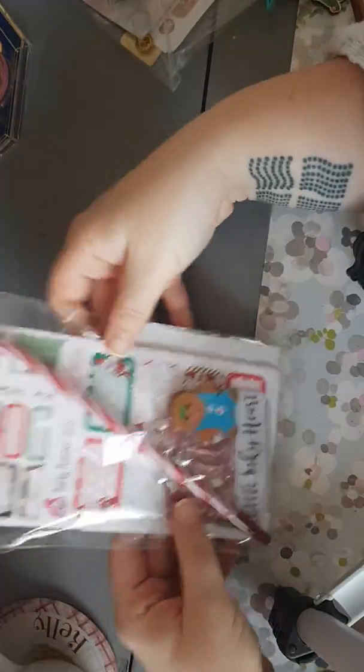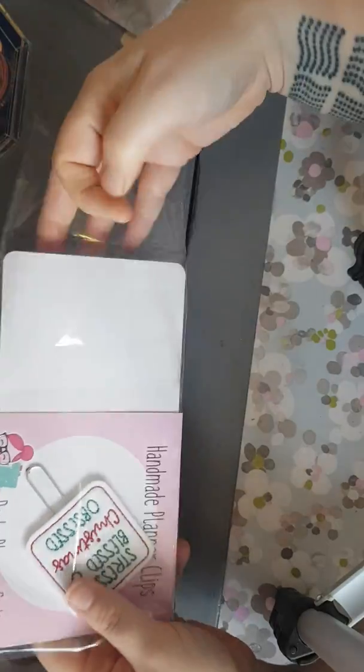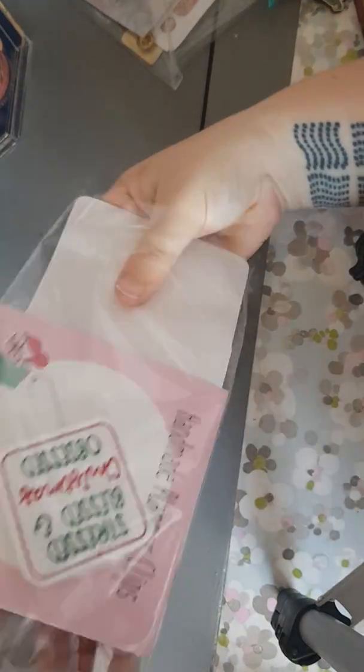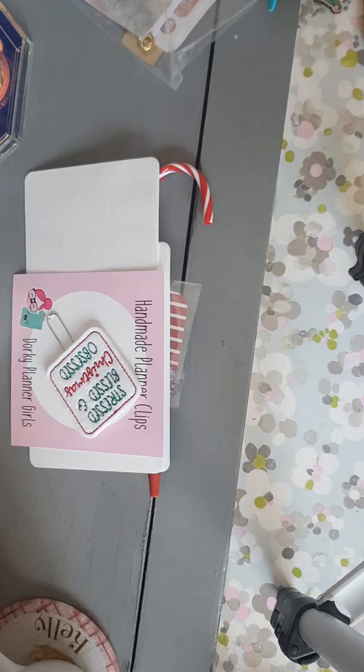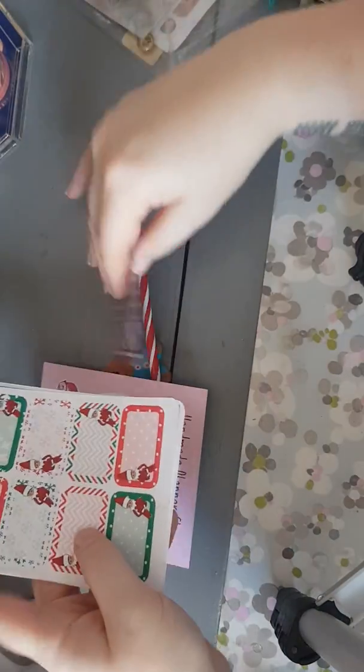So here we go, PR kit. So Leanne knows that I'm in a Hobonichi. I absolutely love a Hobonichi, and I'm going to continue in one next year. But my next year's one is going to consist of forward planning, because it's small to hand and it's got everything in.